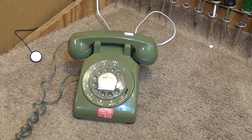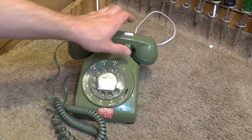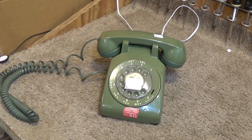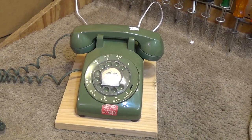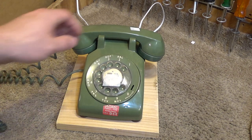So let's go back into the internal line here and let's call this thing up. It should be on a piece of wood because it's being muffled. I don't know if I have one easily accessible. Here we go. Okay, that's working fine. Seize the line.